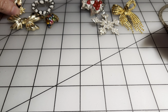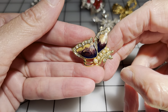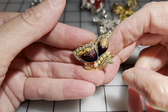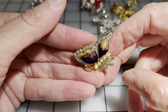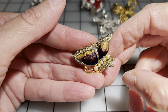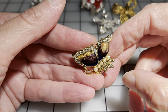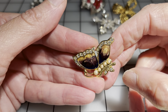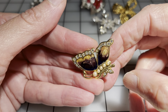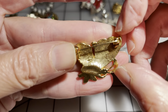Okay, then I have this really pretty enamel and rhinestone and pearl butterfly. And this one, let me find my notes for this one. Unlike my usual videos that are unboxings, and I go by the fly, this one was a little more researched and planned because I really didn't know all these marks, all these brands. So let me see.